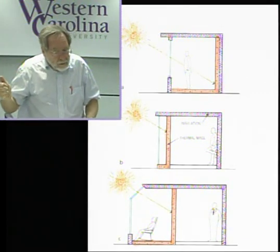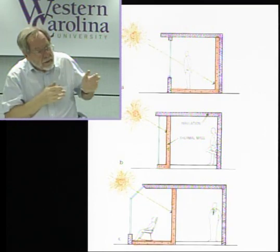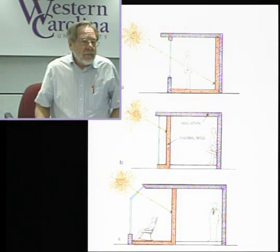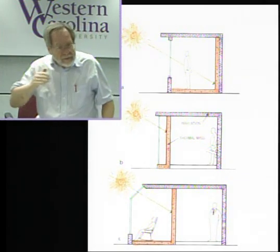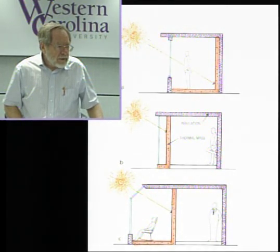But in the Trombe wall, because the sun shines on every square foot all day long, more of it absorbs heat. Okay? And probably 12 inches is the maximum. Otherwise, too little heat gets in. 8 to 12 inches is usually what these walls have.